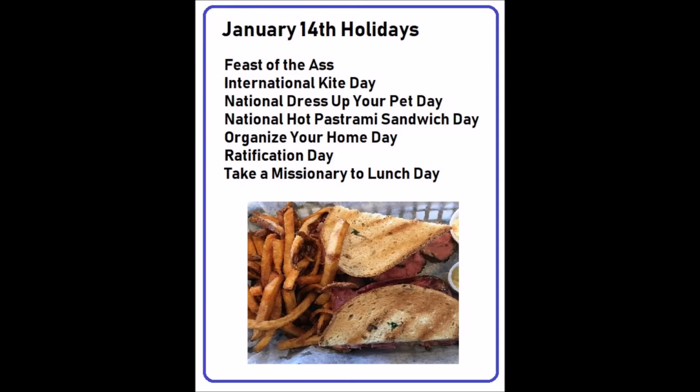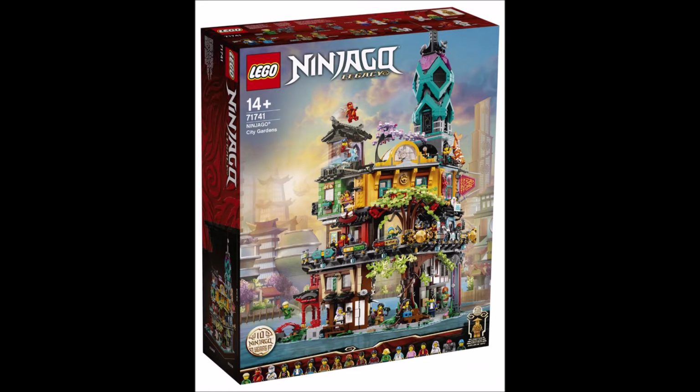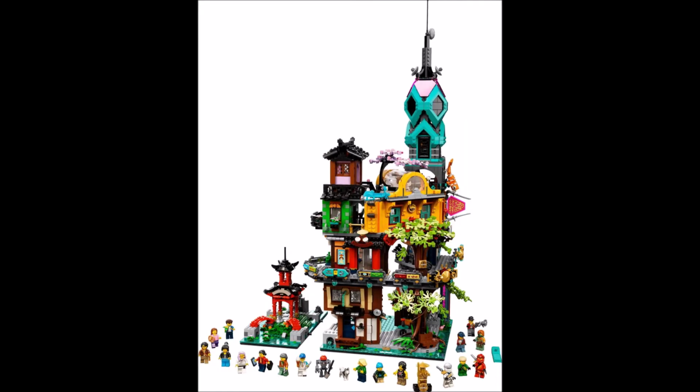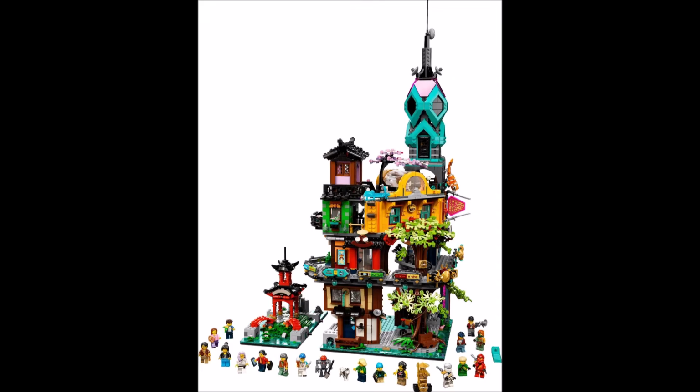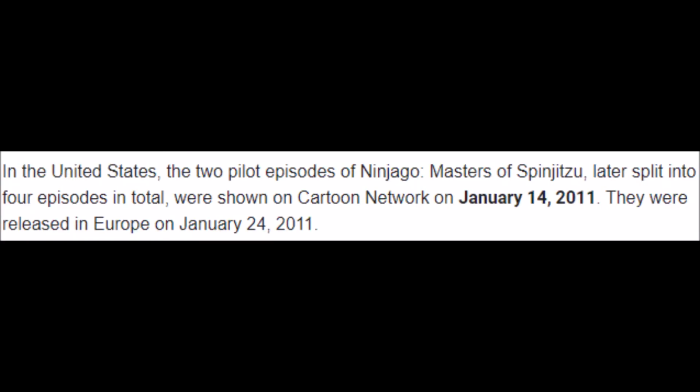January 14th came out of nowhere and the Ninjago City Gardens released on that day for VIP members. This set came with Golden Wu to add to the Golden Ninja, and the set itself is dope as hell. Oh, and the pilots turned 10 years old, woo.